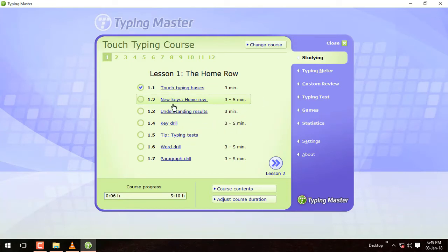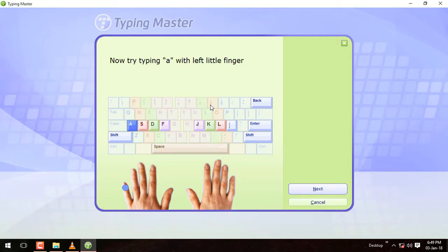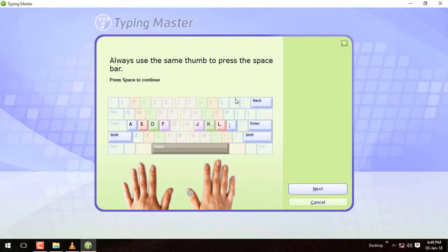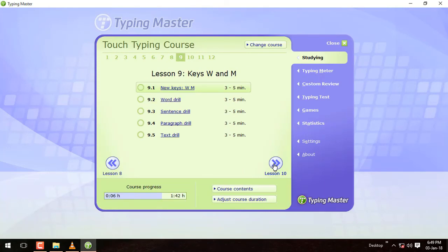So you select that particular chapter, start from the first, and as you can see here, now it shows you which key you have to type with what finger. So which finger? This A with this, S with this, T with this, F with this, J with this, K with this, L, and so on. So this is a very useful tool. There are 12 chapters, as I already told you.